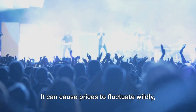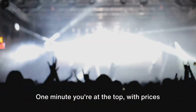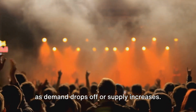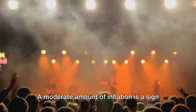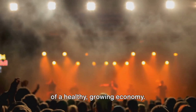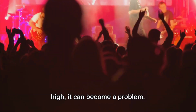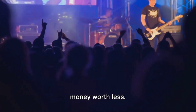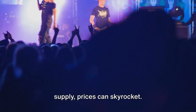It can cause prices to fluctuate wildly, creating what some economists call an inflation roller coaster. One minute you're at the top, with prices peaking, and the next you're hurtling down as demand drops off or supply increases. Remember, inflation isn't always a bad thing. A moderate amount of inflation is a sign of a healthy, growing economy. But when prices rise too quickly or too high, it can become a problem. It can make everyday goods and services more expensive, and make your hard-earned money worth less. As you can see, when demand outstrips supply, prices can skyrocket.